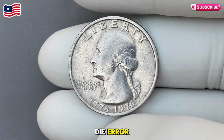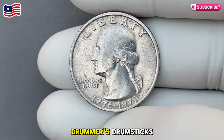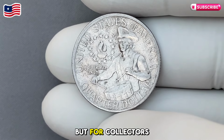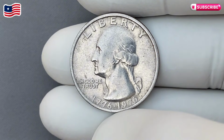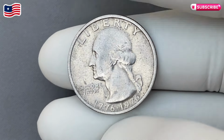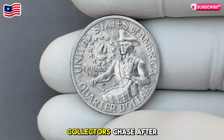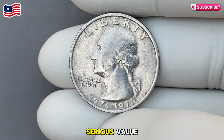A double die error, for instance, where the design is accidentally stamped twice, can create a coin where the drummer's drumsticks appear to have a shadow, or where the dates look slightly doubled. These visual hiccups might seem like flaws, but for collectors, they're golden opportunities. Another factor? Condition. Coins that have never entered circulation, known as uncirculated or mint state coins, are in pristine condition with no scratches, no wear, and sharp, clear detail. These coins are the ones collectors chase after. Combine a rare error with mint condition, and now you're talking serious value.